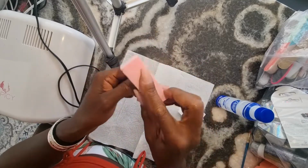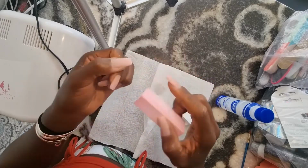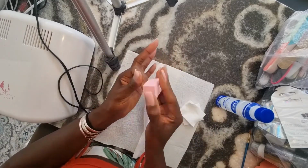So now after I've shaped them finally how I want them, I go back in with my buffer to smooth it out and get it ready for any of the nail art that I'm going to do.